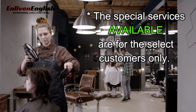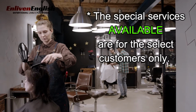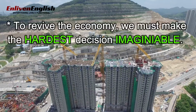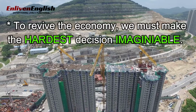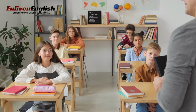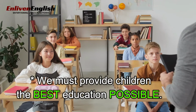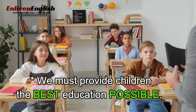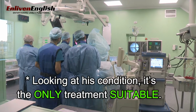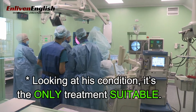The special services available are for the select customers only. To revive the economy, we must make the hardest decision imaginable. We must provide children the best education possible. Looking at his condition, it's the only treatment suitable.